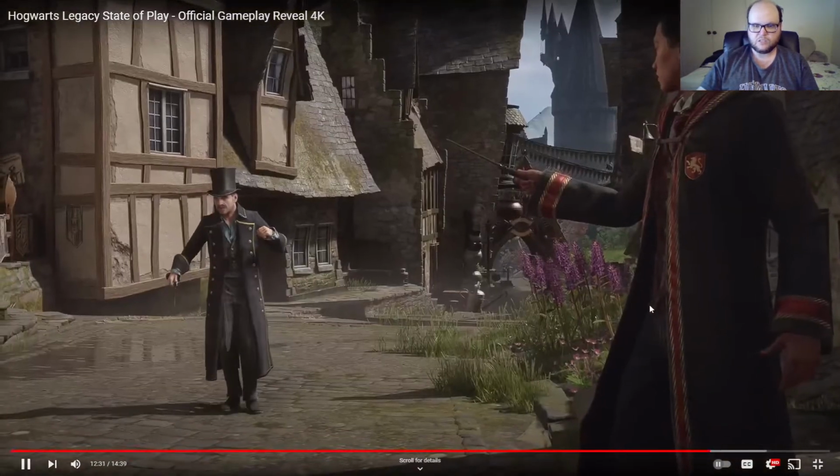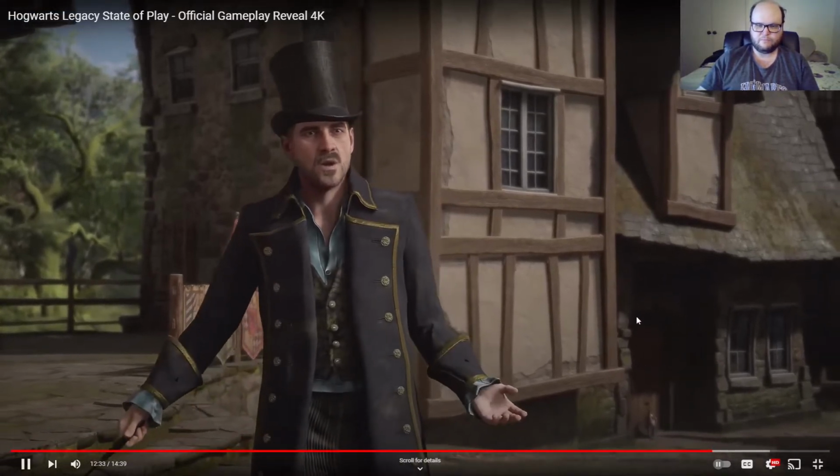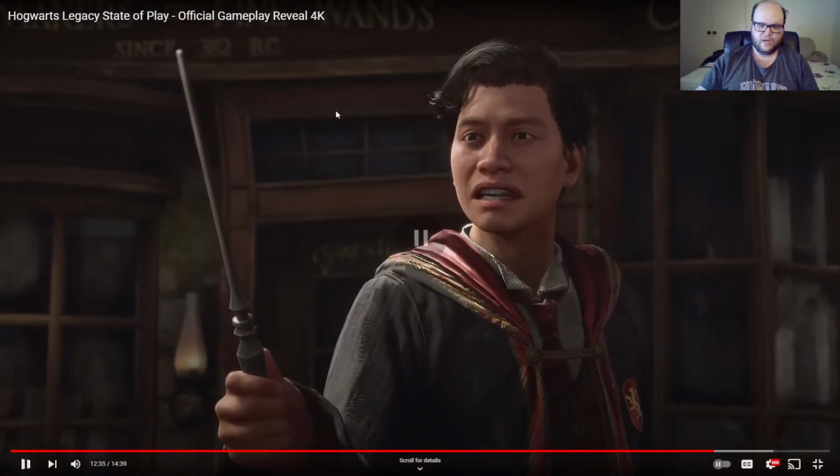Hogsmeade also has its dangerous side. Here's Victor Rockwood again, and we can see behind him Hufflepuff, Slytherin, Gryffindor, and Ravenclaw. More posters. This is in Hogsmeade. Dark witches and wizards in Dumbledore. Hello, Ollivanders, fine makers of wands. Makers of fine wands, established 382 BC.